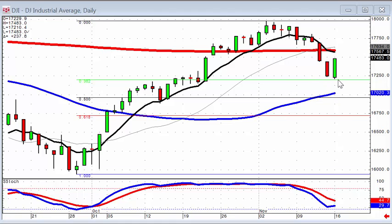Now that's significant in the fact that if you started seeing buying today and you knew that it was right off this moving average or this retracement level, that gave you a pretty good perspective that the bullish trading was based on it hitting a support level.